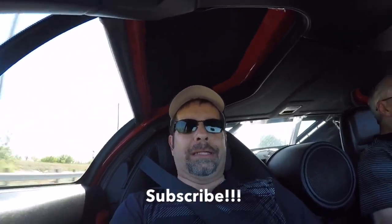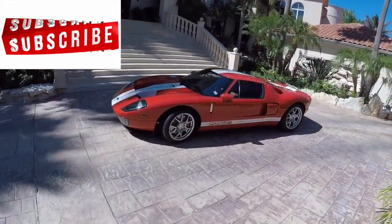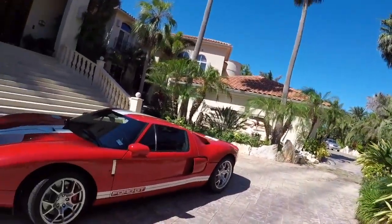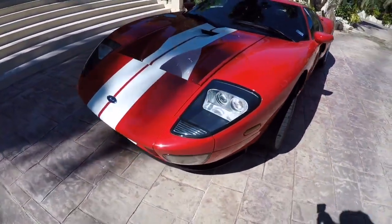Now, without further ado, let's check out the first one. The gorgeous and fast Ford GT. Behind me, right back there, is a Ford GT. This is a 2005, 550 horsepower. We're going to take a little walk around here, take a look at it. Of course, it's red with white striping, as you guys can see.